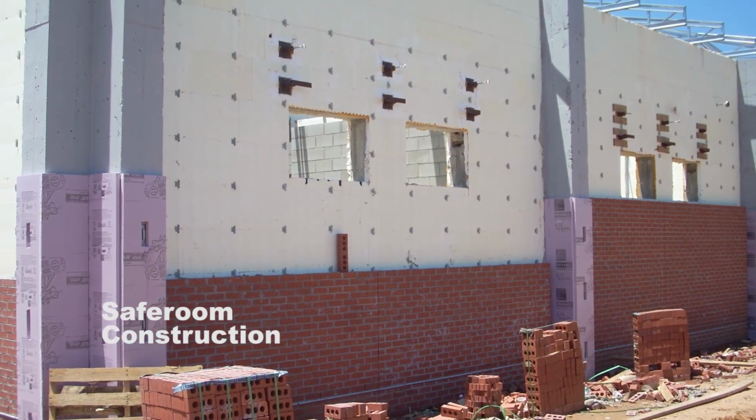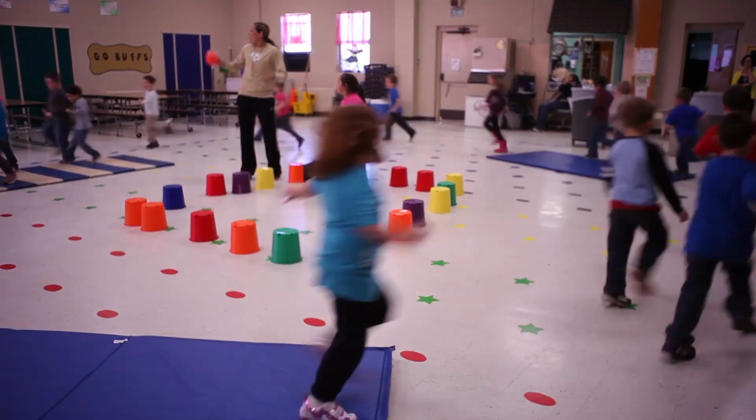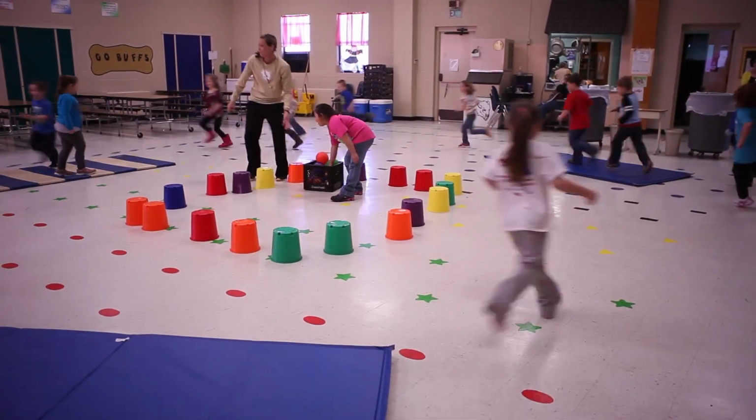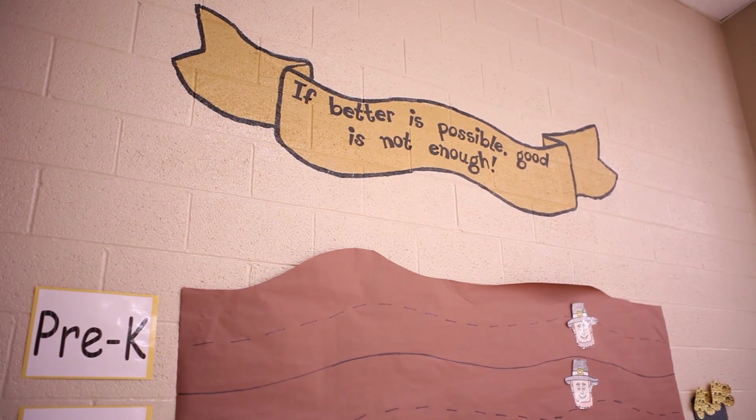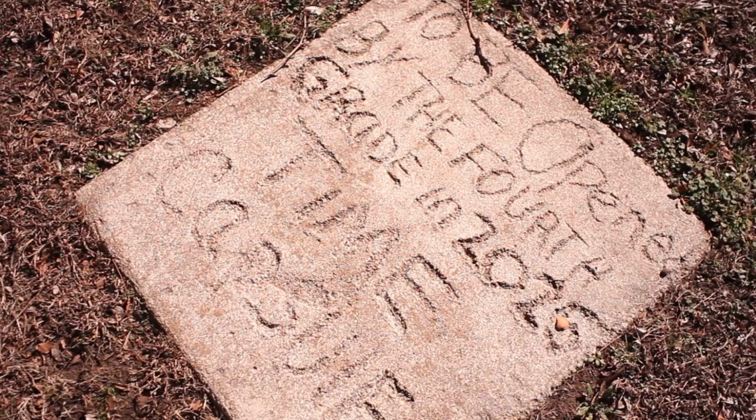We'll have a large multi-purpose room. We'll be able to contain all the students in the building. It does comfort me to know that not just the children, but also the faculty will be safe. And it will send the message that we do value you as a group of people, and we understand that you're the future of our community.